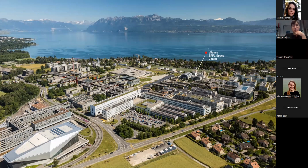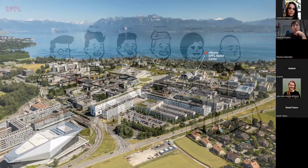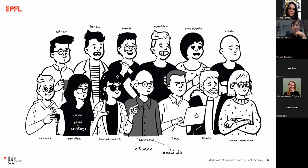So yeah, there's where we are, and here's the team. Small drawing of the team. We have our directors, Jean-Paul and Emmanuel, who are our bosses, directing the center both from an academic point of view and in terms of projects and general strategy. Then we have people working on communications, administration, operations in general, the people making sure that the lights are still on: Candice, Thomas, Stephanie, and John.